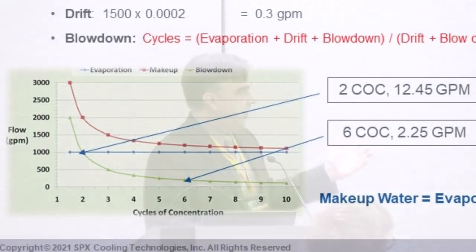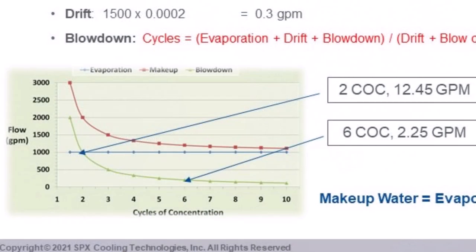But then your blowdown, it all depends on where you want to be able to operate your system from a point of cycles of concentration. So in the chart down there, you can see at two cycles of concentration, which is what most manufacturers of evaporative equipment would recommend, between two and four cycles of concentration, depending on your material and construction. At two cycles of concentration, you've got almost 13 gallons per minute with that.